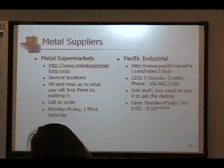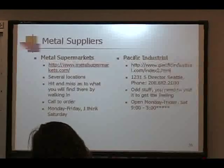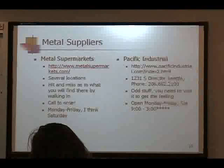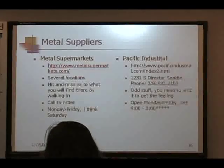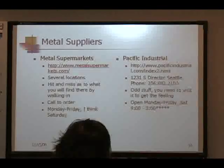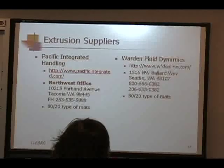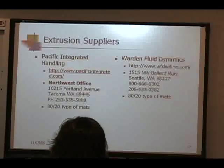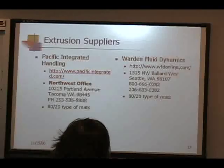If you stick to your common aluminums, common stainlesses, metals, chances are you'll find a decent selection there. It's only when you get into some of the unusual things that you're going to have to order in advance. Extruded Supplies, Integrated Pacific Handling, and Warden Fluid Dynamics. These guys are down in Tacoma. The others are in the Seattle area.